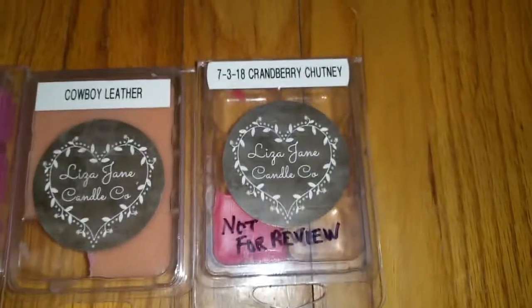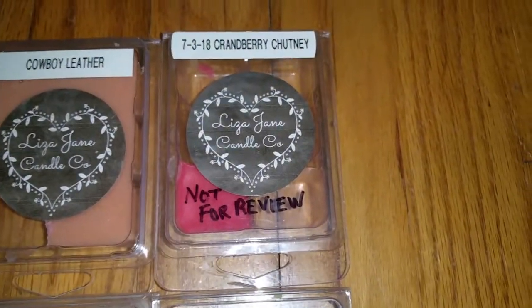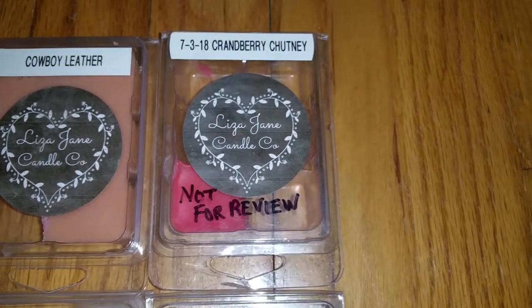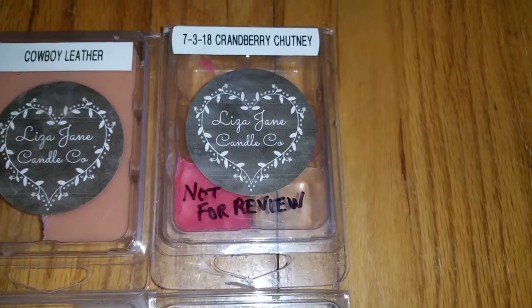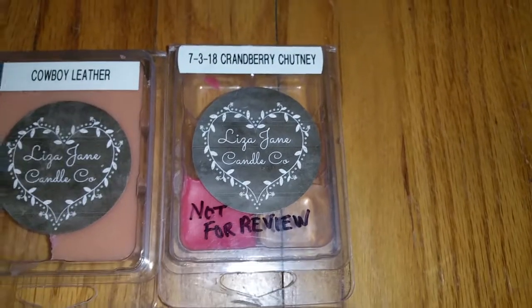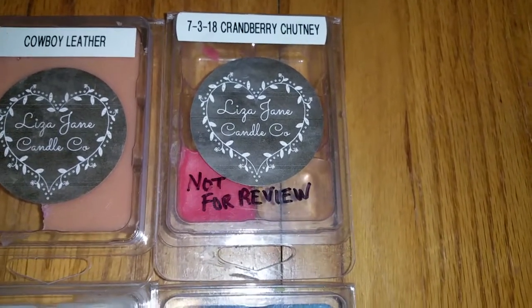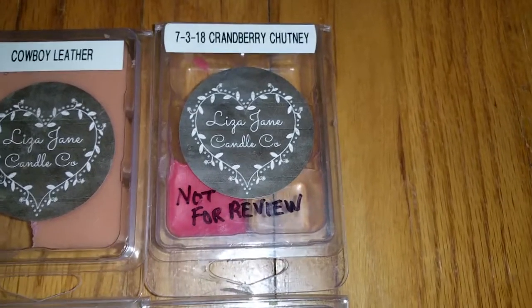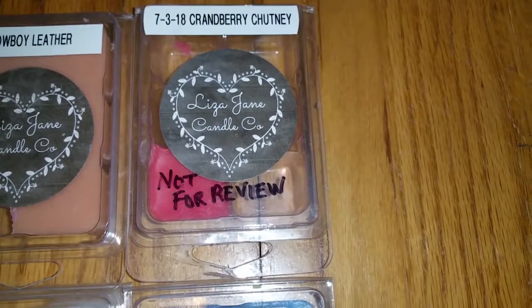Next we have Cranberry Chutney. There was a little accident when she was making the wax melt, so that's why there's only 1 cube left, whether 2 or 3 cubes. So she didn't want me to review it for that reason because it wasn't a full clamshell, but it performed really well, so why not review it?